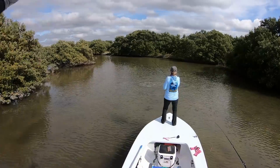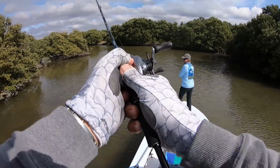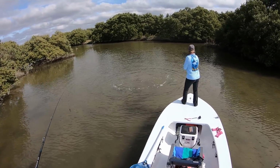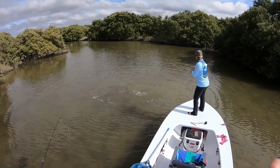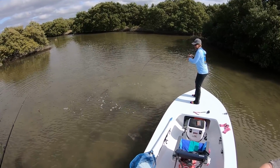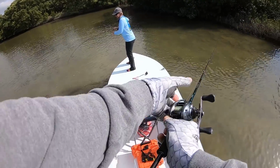I could see the wake. I thought it was a cut on the oyster bar. Did you? Oh man, I'm like, what? I mean, there's a wake right behind it. He didn't get it yet? Holy smokes. That one is a wide body. A wide body.